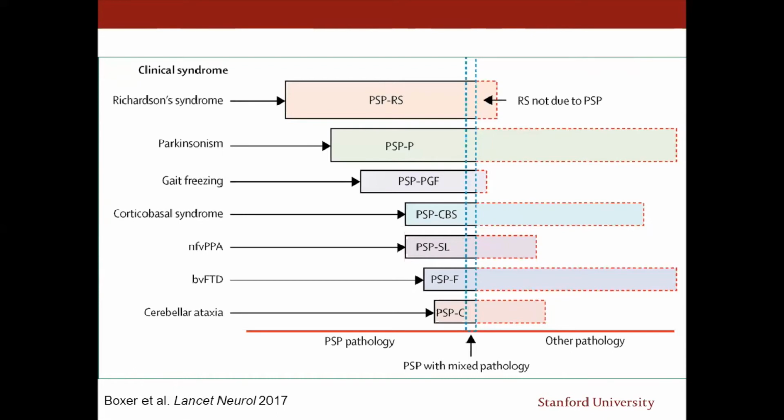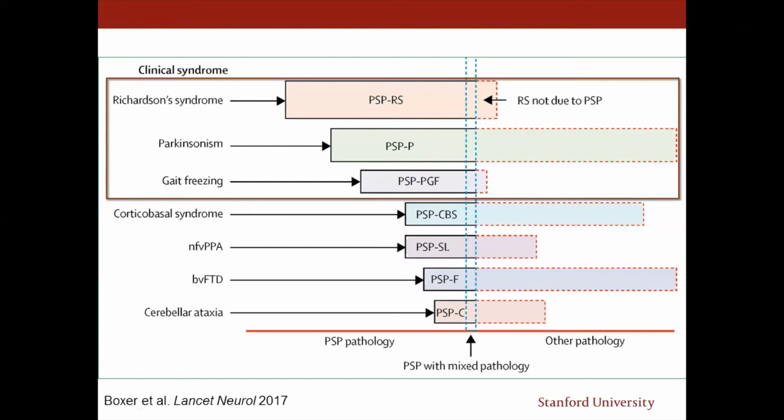I'm going to focus on these top three syndromes since these really account for about 90% of people who have PSP on pathology. But it is important to note that there are some of these other syndromes mentioned down here on the bottom of the page: the cortical basal syndrome, the non-fluent primary progressive aphasia, the behavioral variant FTD, and cerebellar ataxia. These are a very small percentage of people with PSP, but they do exist, and it's important to understand that, and that is part of the logic behind the somewhat complex nature of the new diagnostic criteria. So let's just focus on these three at the top.